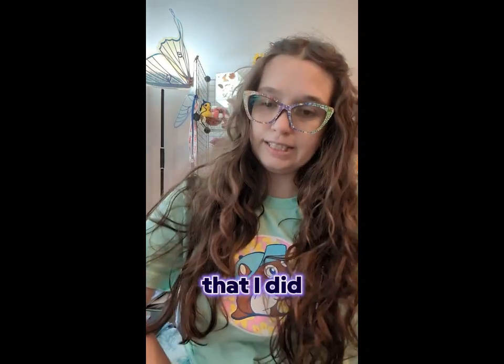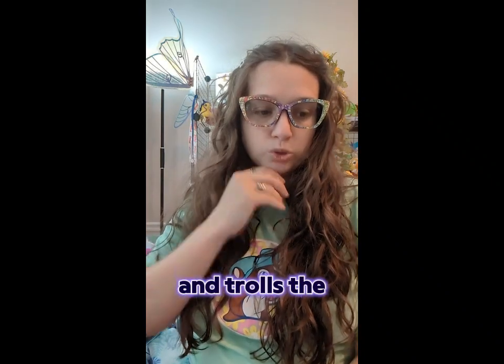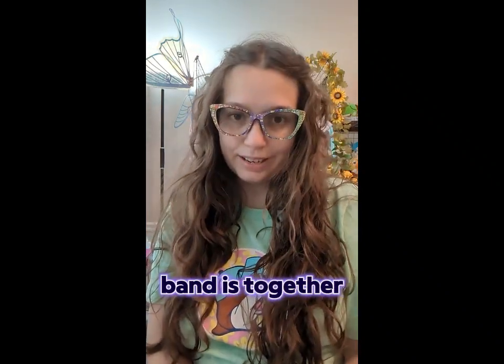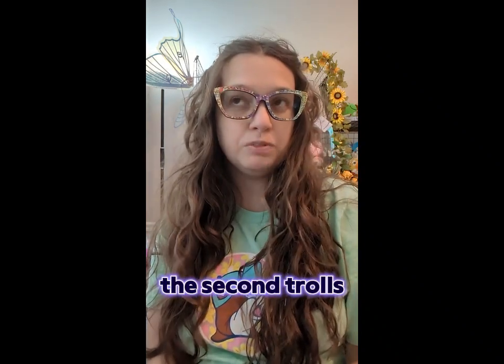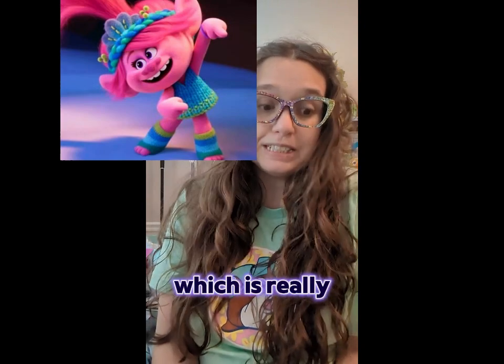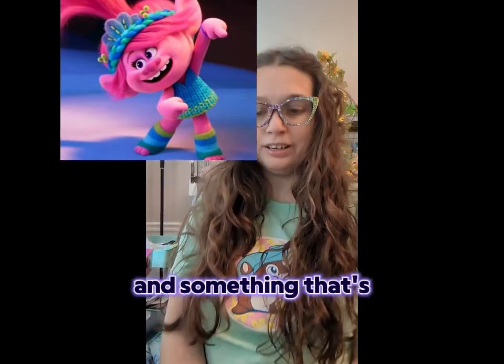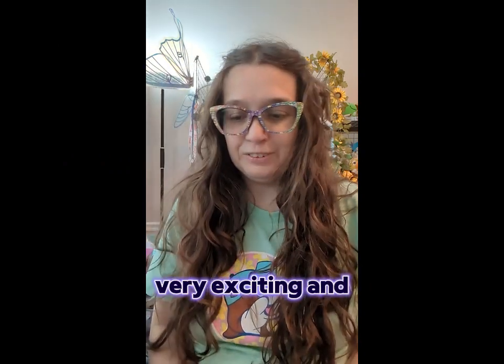So the character that I did was Poppy from Trolls. In Trolls, the band is together, and in the second Trolls movie as well, Poppy has crocheted outfits, which is really exciting to see crochet in something that's like mainstream. So it was very, very exciting, and I was super happy.